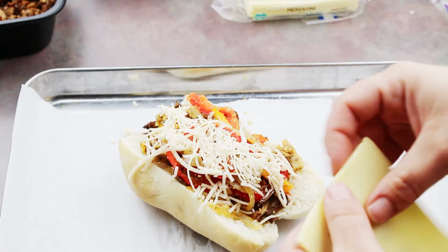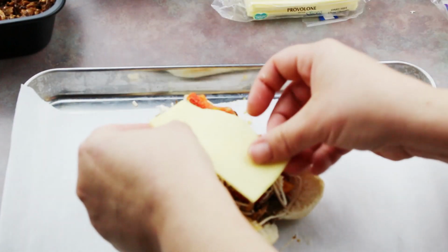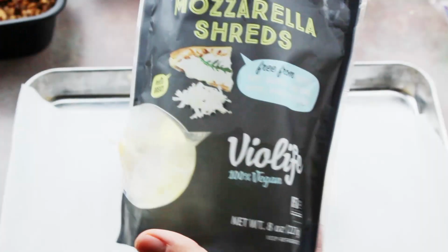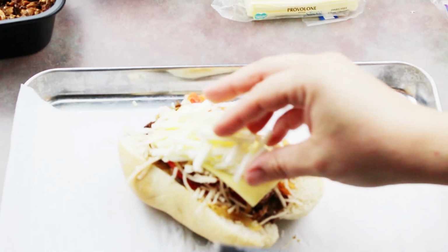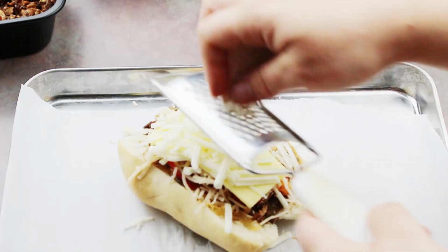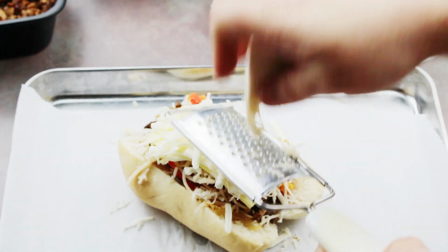And then I'm going to use a 1/2 slice of Follow Your Heart provolone cheese. I'm going to use a small handful of these mozzarella Violife shreds. And then I'm going to shred just a tiny bit of this black mozzarella Follow Your Heart on the very top.